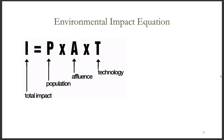The higher the population and affluence of a country, the greater the level of environmental impact. The lower the technology of a country, the lower the level of environmental impact.